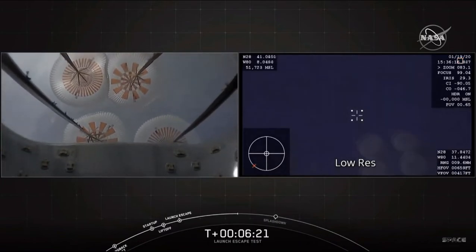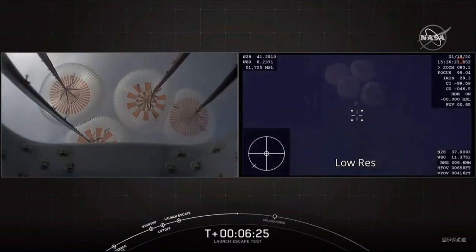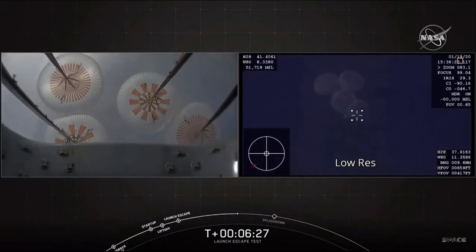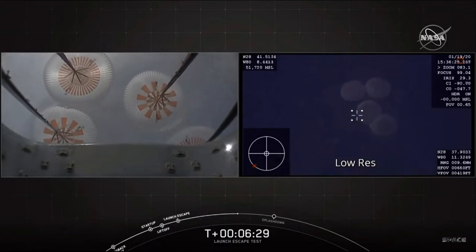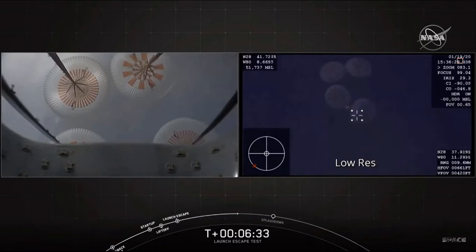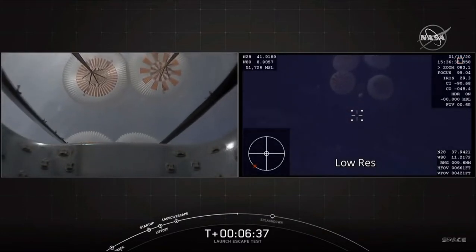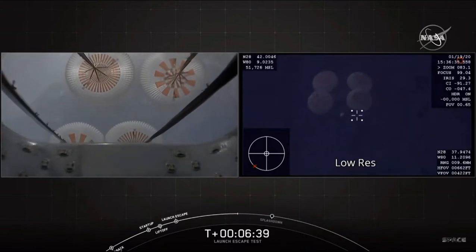Also right now that the mains are out, a sequence is performed on the Dragon, which will reorient the crew seats into a splashdown position, give them a little better angle to take the slow bounce as we hit the ocean. Now, Maria, I talked about the parachutes came out initially at a reef condition.